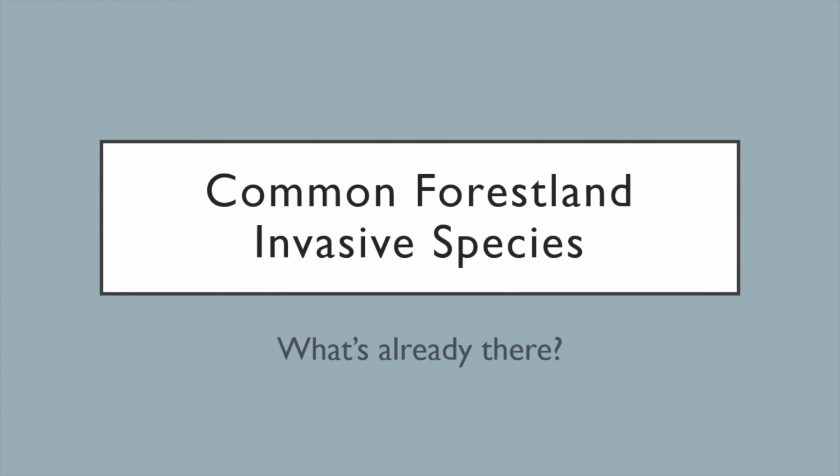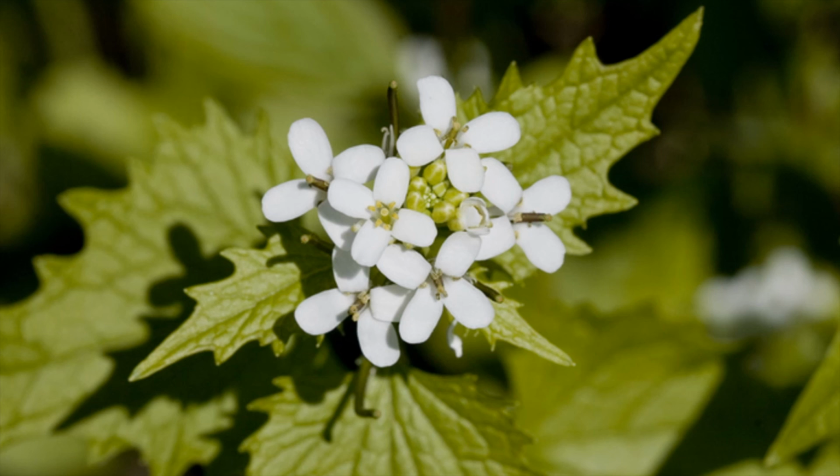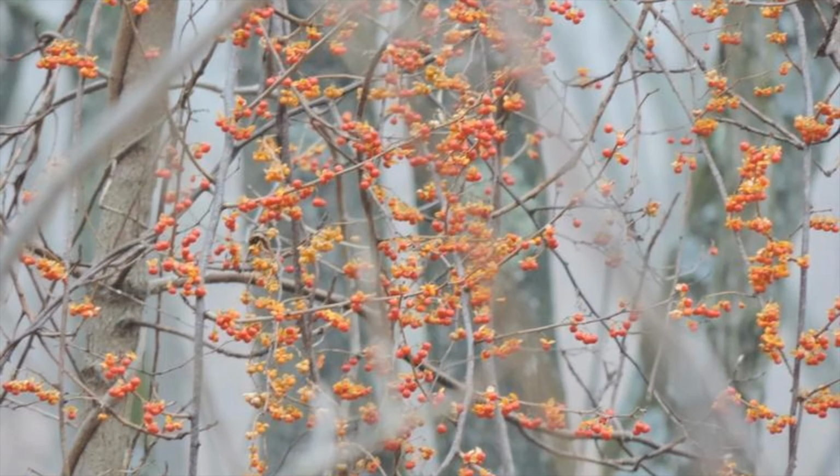First, I will briefly describe very common invasive species that could already be present in your forest. This is the understory plant garlic mustard. It can be managed by pulling but has a 2-year life cycle, so it would take a few years to see full management achieved.